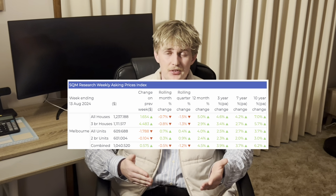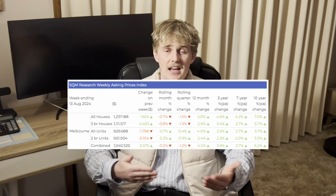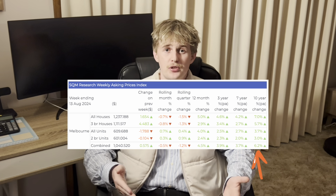Melbourne, in comparison to the other capital cities, also has a higher level of stock on market, which supply and demand says is not going to help grow prices or grow rent, and that's been evident in the lack of price growth. Over the last 7 years, it's been a similar story, and Melbourne has returned 3.7% per annum, an even worse result than the last 3 years. And the last period I'll talk about for Melbourne is the 10-year period, and in that time, Melbourne has returned 6.2% per annum.